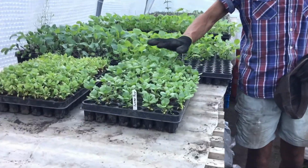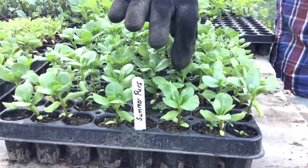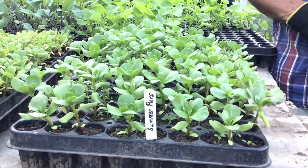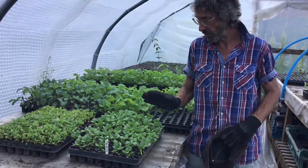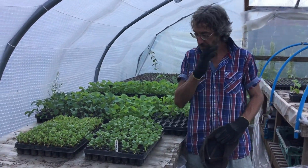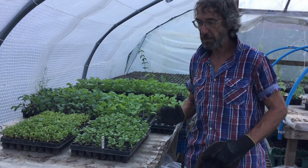This is a nice plant which we put in our mixed salad bags that we supply to various customers. This is summer purslane. It's quite a fleshy, succulent plant. Very nice for summertime salads, and it can take the heat a little bit as well. It doesn't grow in the winter, but something a bit different. A fairly mild flavour, but very pleasant.